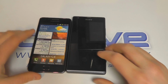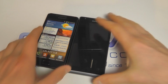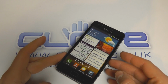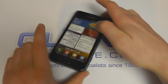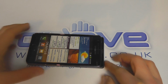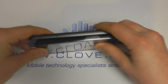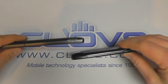We've then got the Samsung Galaxy S2, a very popular phone indeed, and you can see it still has a bit more curvature on the S2. Profile wise, very similar though. I would go as far as to say they are basically identical in terms of width. There, length, there is just a fraction of extra length on the SP. There you can just see the camera poking out. Let's do it like that as well so you can see it. And in terms of thickness, not a great deal in it. The Samsung Galaxy S2 is probably just that little bit thinner.